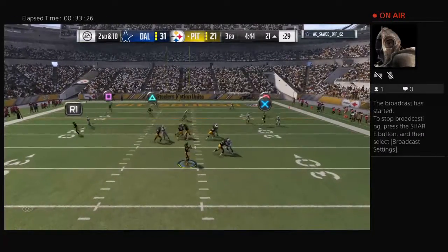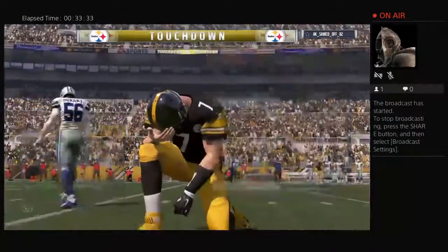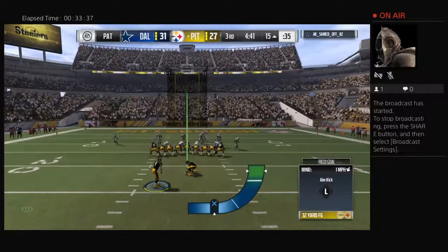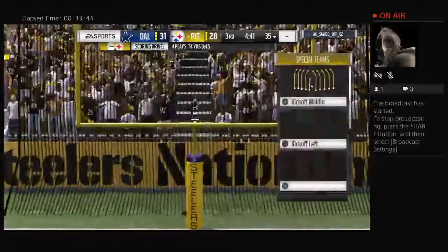Second and 10. It's Roethlisberger once more. That is caught inside the 5. And he's going to take it in for a Steeler touchdown. Sammy Coates, his second touchdown of the afternoon. And the Steelers have now made this a one-score game.